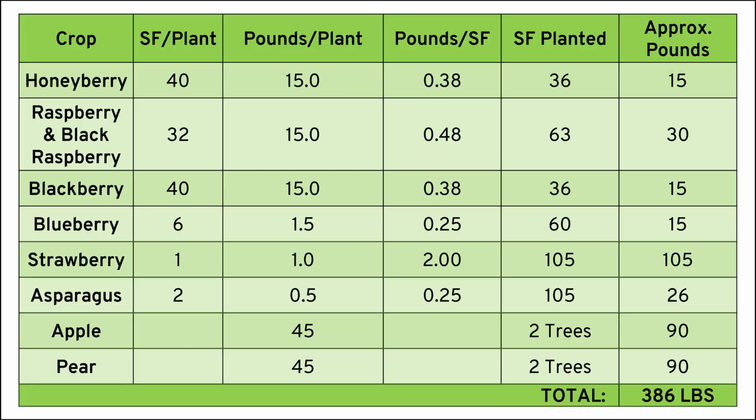Assuming for a moment that I do espalier both 2 pears and 2 apples, I've gone back to this chart and I'm showing the yield in totality of all of my perennial crops. And you can see I'm getting, at maturity, which is going to take a while, almost 400 pounds of food out of a 53-foot by 15-foot area, which is not bad.